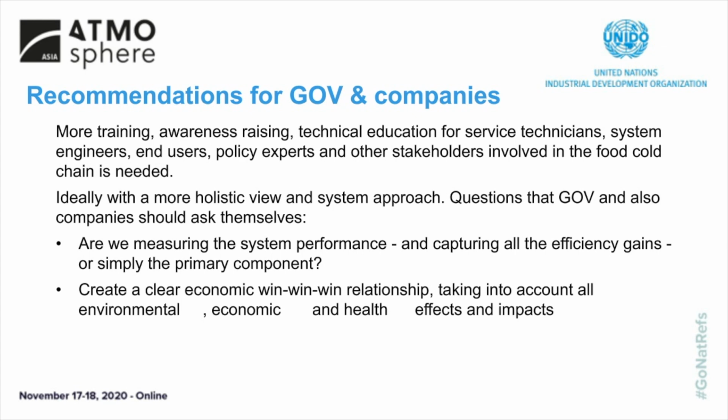So clear between country, manufacturers, service providers, service users, and the cooling finance community.